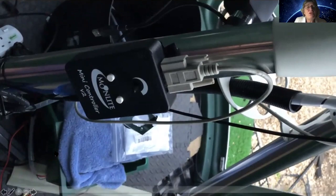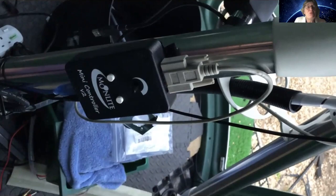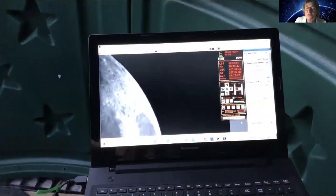But as you can probably see, it is a tad bit cozy in my dome. There's not much room for me once I've got the telescope in there. But the good thing is that it does the job for me.